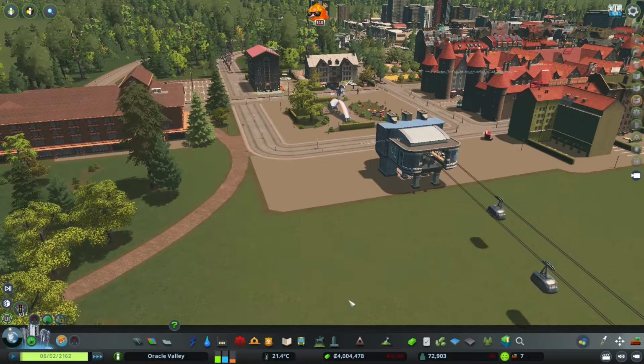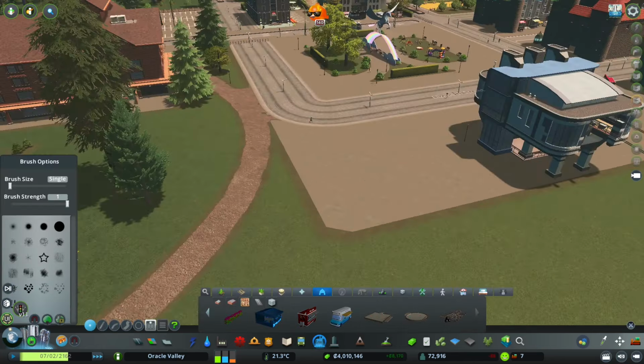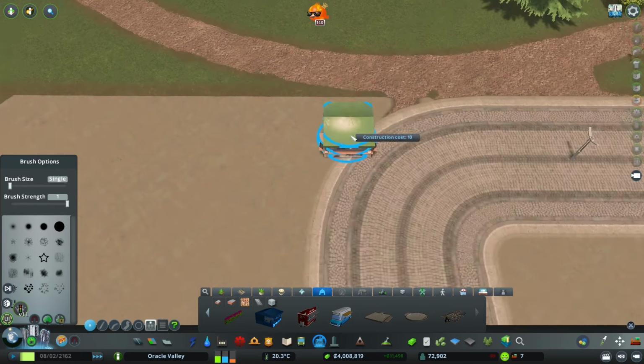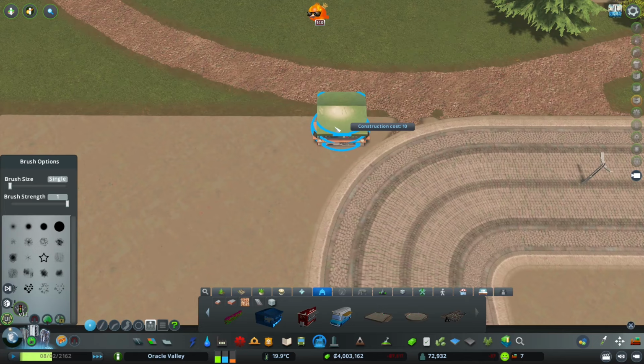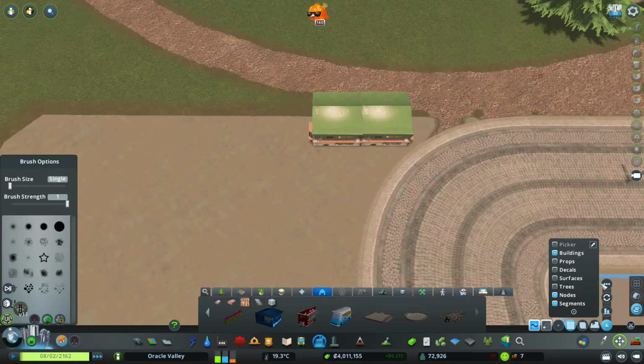But we definitely need some fun buildings in here, like some restaurant stands and stuff, because it looks a little empty. So yeah, let's fill these out with some restaurant stands and whatnot, and then we'll probably call it a day.